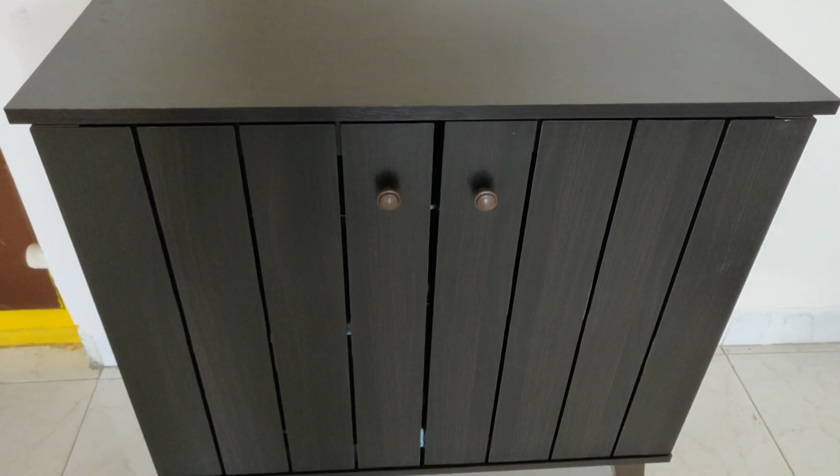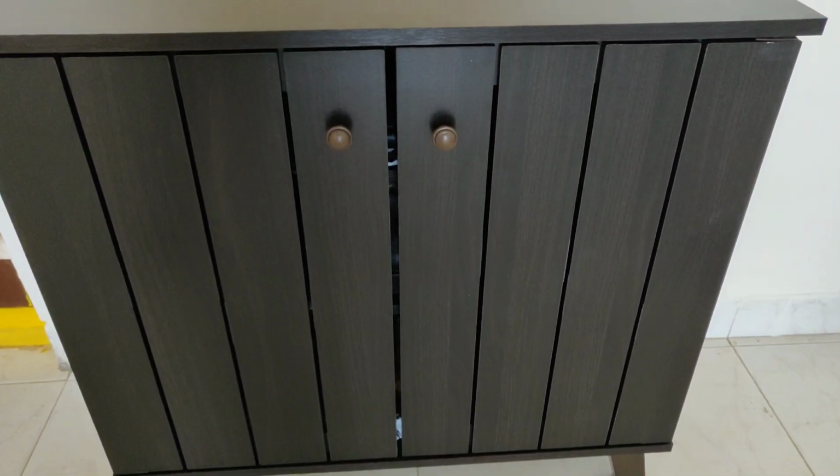And finally, it's the shoe rack. It fits around 8 to 10 pairs of shoes. And it is beautifully designed like this by Flipkart service partner itself.